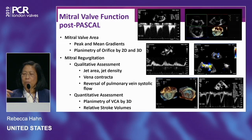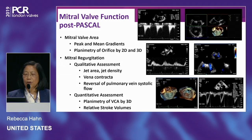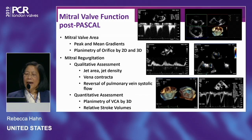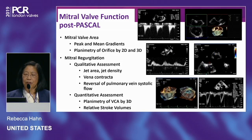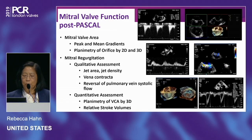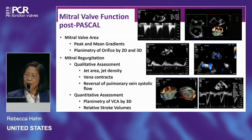In addition, one of the most powerful things that we look at is the reversal of pulmonary vein systolic flow. If you have reversal or blunting that now becomes systolic dominant, as in this particular case, that actually carries with it a much better prognosis. And then obviously looking at color Doppler, and in our case, we also confirmed with relative stroke volumes.